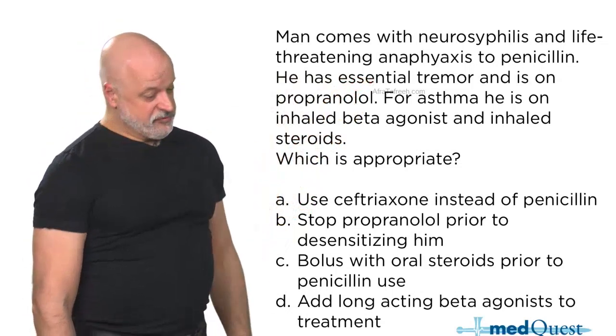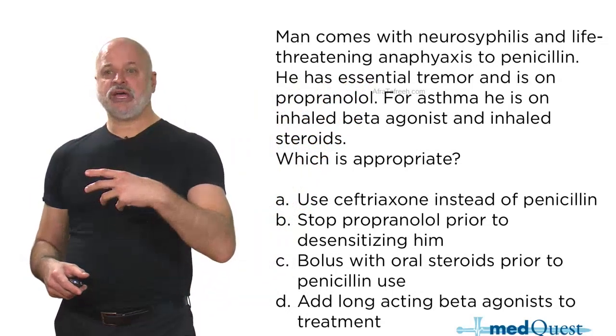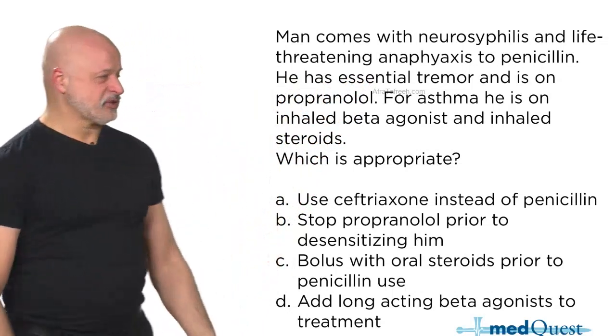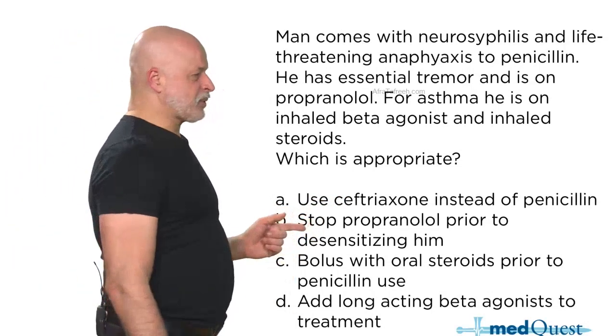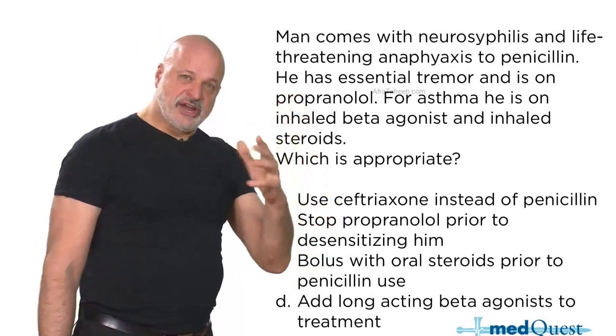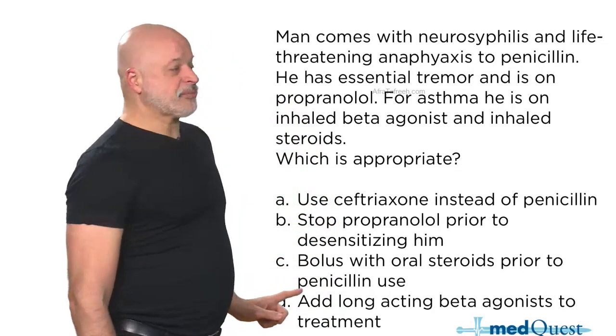So we learned from the 57 times I said it in the ID section that if you have a rash to penicillin, you could use a cephalosporin. But if you have anaphylaxis, you shouldn't use a cephalosporin. Stop the propranolol. Well, remember, there's very few uses for propranolol: stage fright, essential tremor, thyroid storm. Bolus with steroids prior to penicillin use.